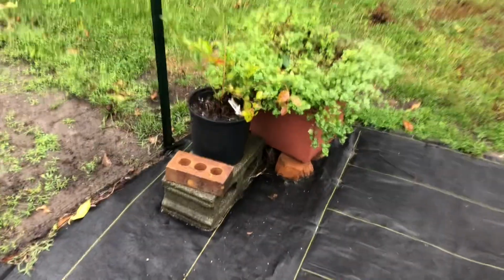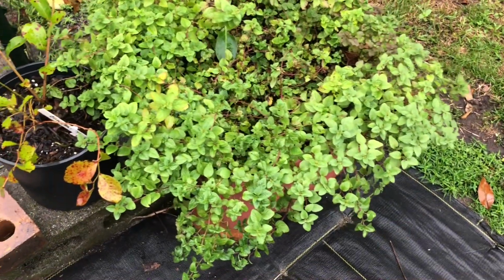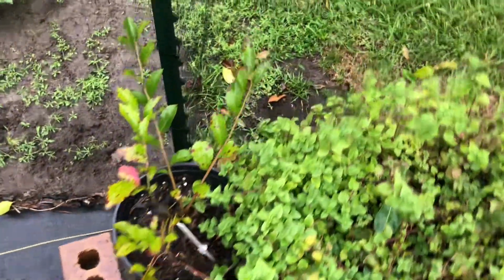A couple other plants I've got: this is oregano. It needs to be in the greenhouse before it frosts. And this is a blueberry. It needs to be planted.